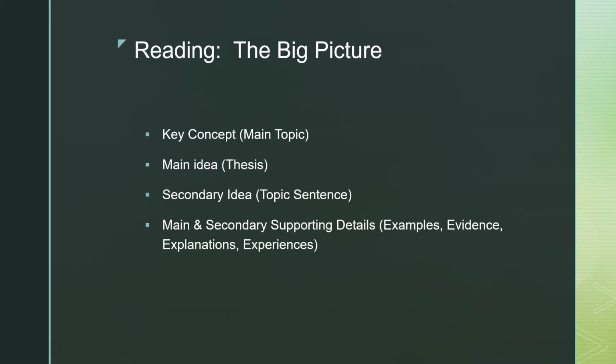Now, the secondary idea, which we call a topic sentence, actually elaborates on the main idea, and it kind of answers a question or questions that the reader might have. And then lastly, you're going to have supporting details. And again, you have different categories of them. There can be main supporting details and secondary supporting details. But basically, these are examples, evidence, explanations, experiences that reinforce the topic sentence, that reinforce the thesis, and ultimately the main idea.